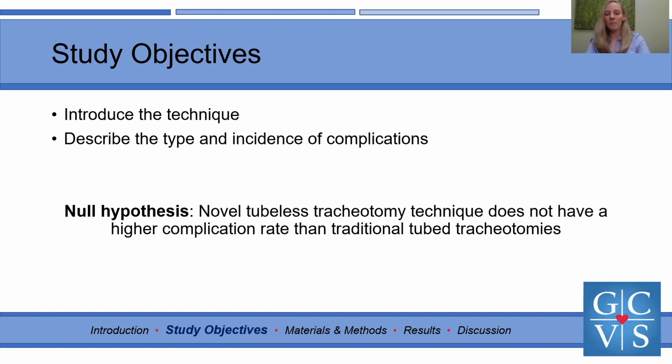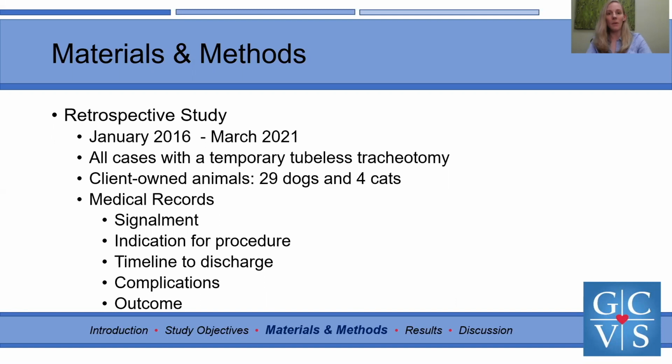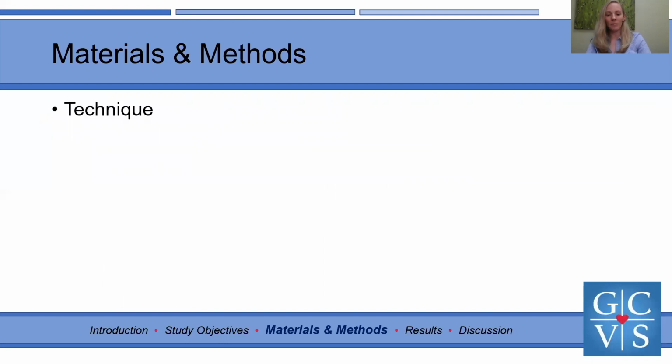tube tracheotomies. This was a retrospective study involving cases since January 2016. While this technique has been performed at our facility for the past 10 years, due to record losses, only cases from 2016 to 2021 were included. This study included 33 animals total, the majority being dogs. Information collected from the medical records includes signalment, indication for the tracheotomy, time to discharge, complications, and patient outcome.